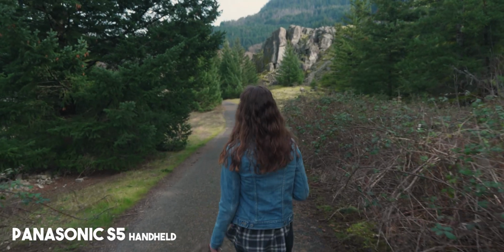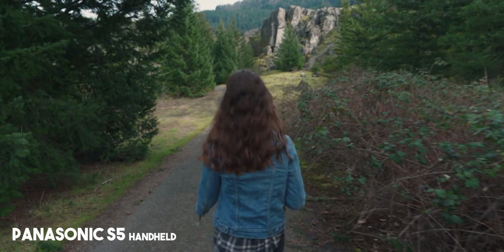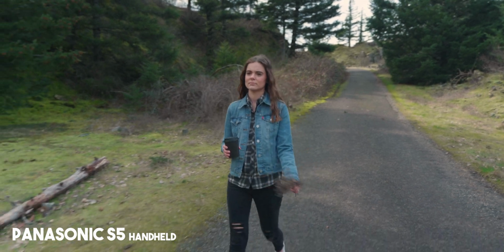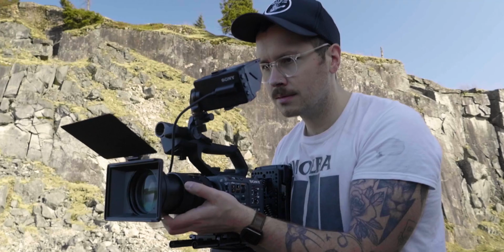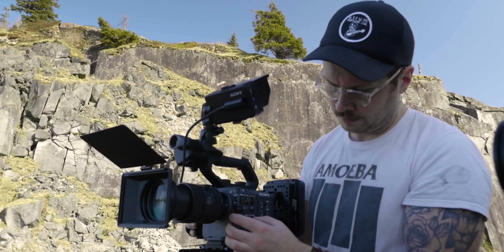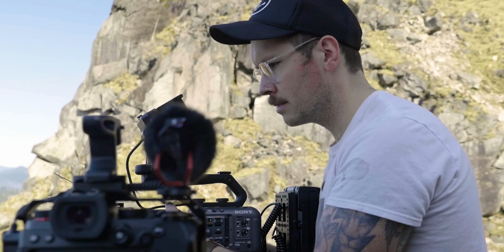So again, my overall conclusion is that these are just different cameras for totally different types of filmmakers. I personally like smaller cameras like this that I can rig out if I need to or strip down and just go on a hike with. Whereas my buddy Jared, again, he is a full-time freelance cinematographer and he's shooting all the time. And he really does need a video-centric camera, and that's why he went for the Sony FX6.